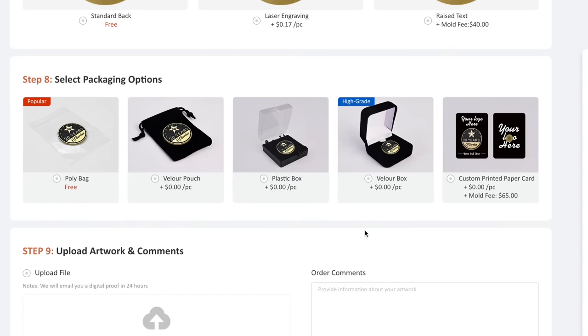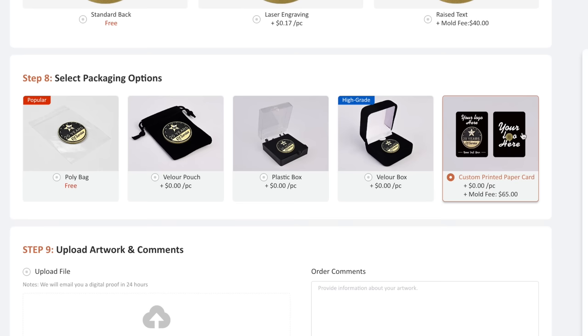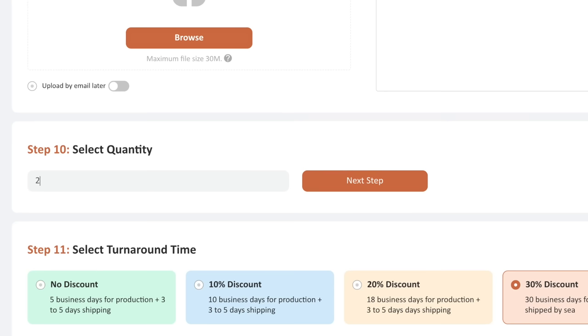They also offer different kinds of packaging, like custom backing cards. I did order my own card from a different place, but it is really nice that they have the option. Since there is no minimum order quantity, you can choose exactly how many pins that you like.